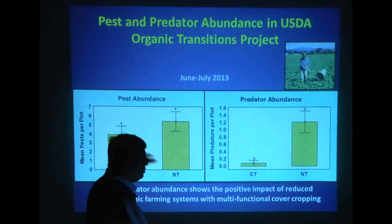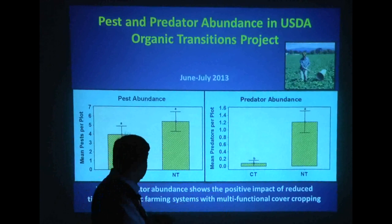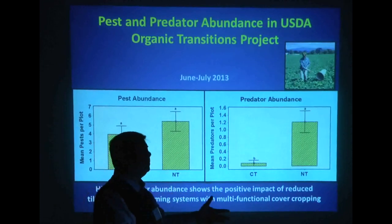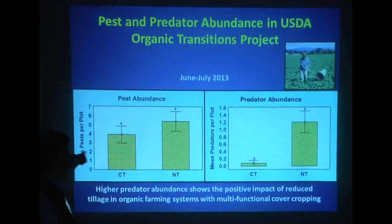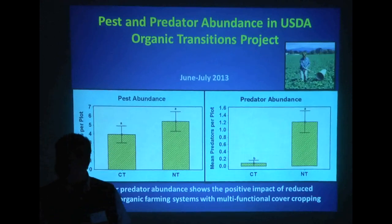Terminology, pest and predator. Pest means those are mostly disease-causing organisms. And predator means it has all kinds of organisms. Some of them may be disease-causing, some may be disease suppression. Although there is a little difference in pests, it is not significant. But look at the diversity of predators in the no-till with cover crop, it is more, because it is undisturbed and has a lot of different cover crop material.